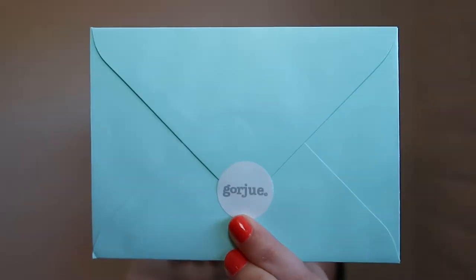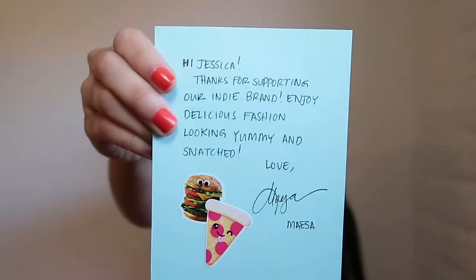And then I also got this card in here. It came with a cute little sticker on it. And I opened it. It was a thank you card. Thanks for supporting our indie brand. Enjoy delicious fashion, looking yummy and snatched.